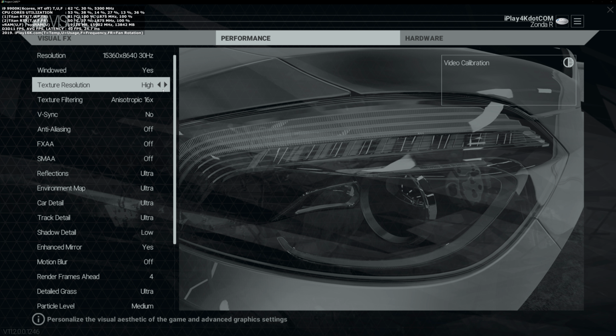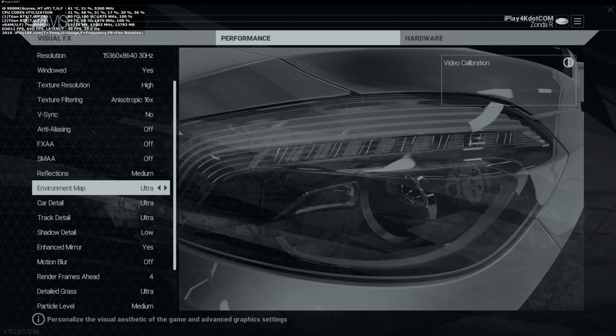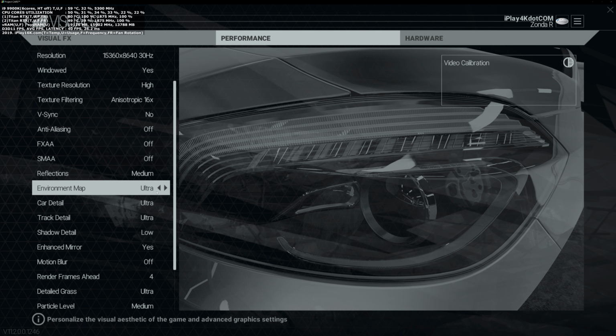So what I'm gonna do, high texture resolution is the maximum available, as you can see. So what I'm gonna do, guys, is go ahead with reflections maybe too high instead of ultra, or maybe let's go ahead and do medium. We can go all the way to low. Let's go ahead and do medium. Still reflections, not so high, but still nice reflections.